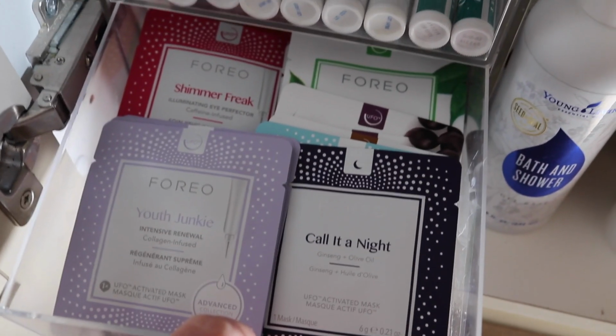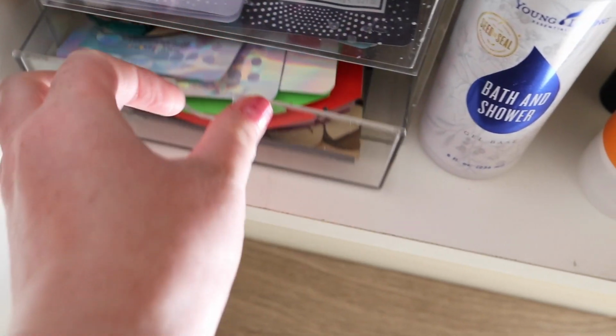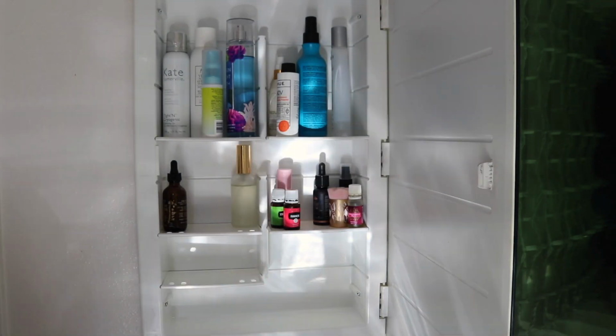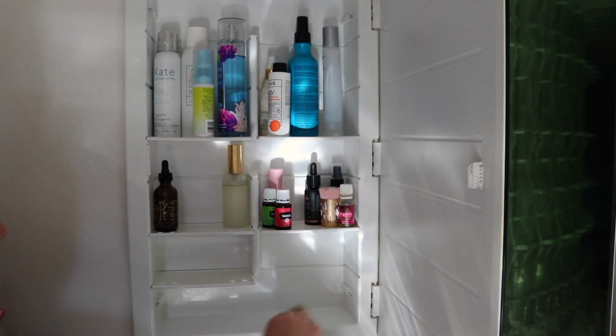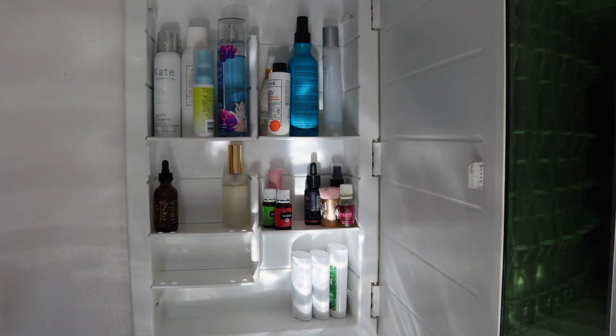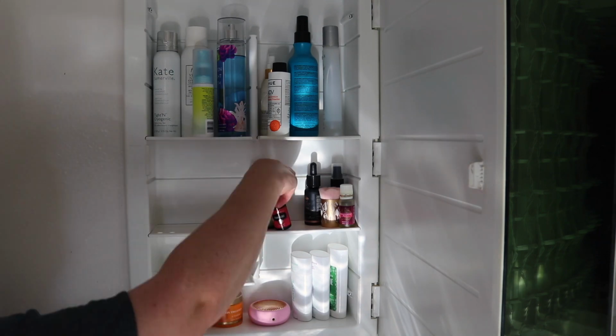So yeah, in the top drawer I have lip stuff, in the second drawer I have my Foreo sheet masks, and then I have just big sheet masks in the bottom one. And then I went through my medicine cabinet, which for the most part I use everything in here. There were just a few extra things that I didn't like, so I got rid of those, took everything out and wiped everything down.